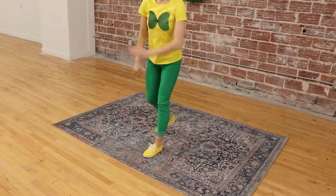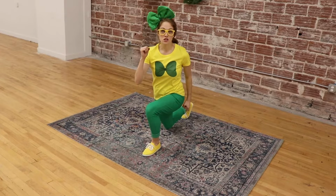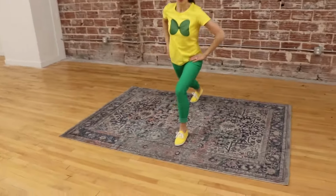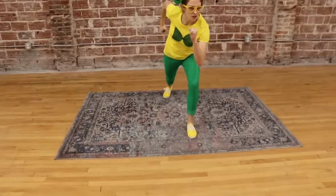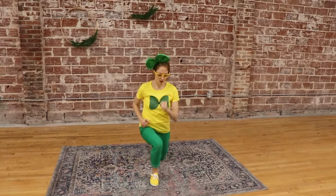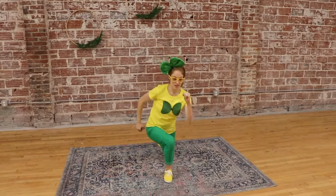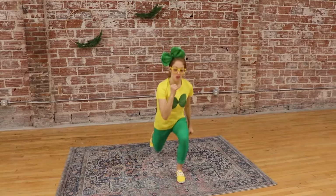So you go like this. This is called a walking lunge, but we're gonna stay in place. Okay, do you think you can try this? Spread one leg forward like you're about to run. And then you just squat down like this. Keep your back straight. Wow, this is a good exercise for your legs.